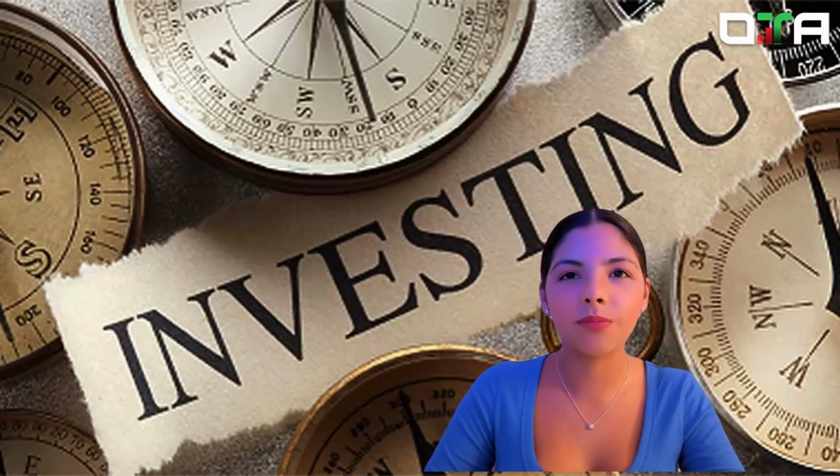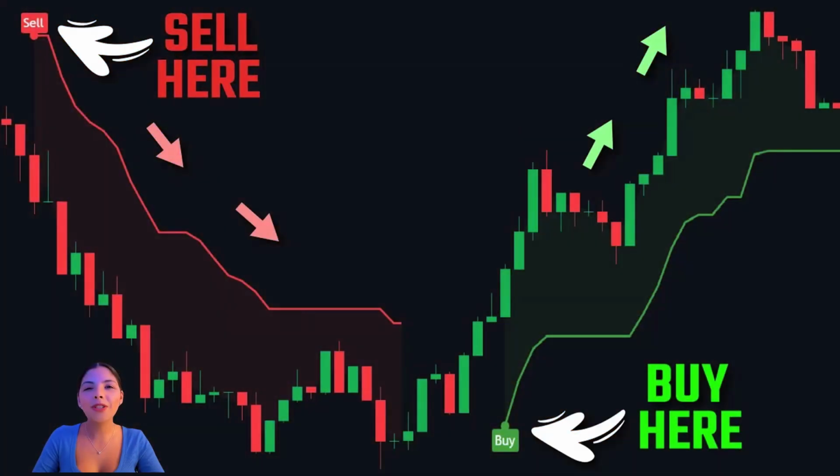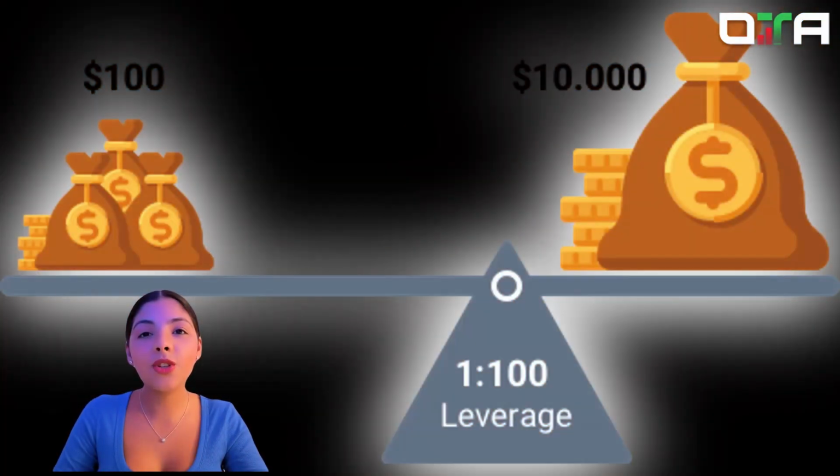Investing is long-term. You buy stocks, hold them for years, and hope that they grow. Options trading is short-term. You take advantage of price movements and you could make money whether the stock goes up or down. Options give you leverage, meaning you can control more shares with less money, which could multiply profits, but also increase risk if you're not careful. Now that you have a basic understanding of call and put options, the next step is learning how to apply these strategies to real trades.